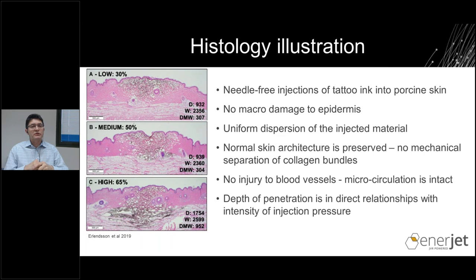the depth of penetration, meaning that the higher the pressure, the deeper you can deliver your medication. So in some cases, when you need to target more superficial dermis, you're obviously using lower level of pressure, like here. And in case you need to reach subcutaneous fat, you need to set the pressure parameters on your device much higher. But in any case, you can see that dispersion is very, very uniform.